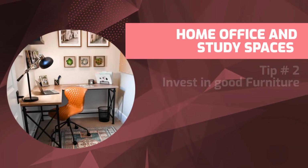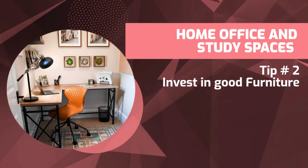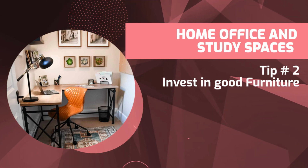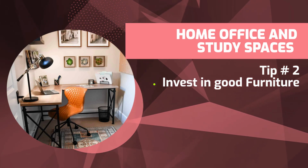Tip number 2. Invest in a good desk and chair. A good desk and chair are essential for a functional and comfortable home office or study space. Consider investing in ergonomic furniture that will provide proper support and comfort during extended periods of work or study.